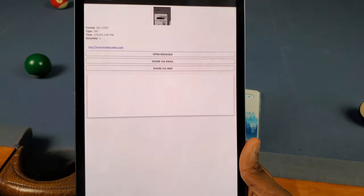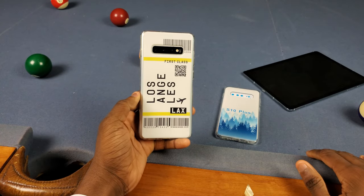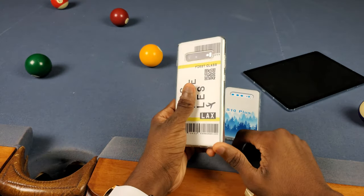And then let me do this one at the top. So just KiwiCases.com again. So yeah, pretty much that's what all the barcodes and the QR code do. But besides that, I've been liking this case.